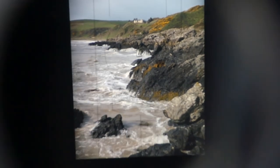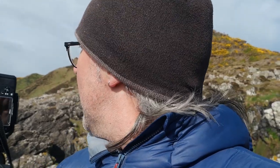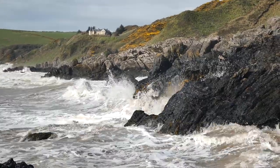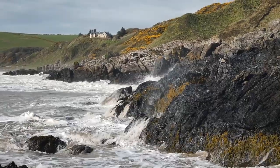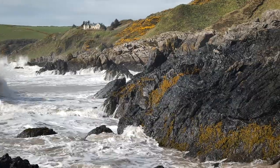But in this shot, I've managed to compose the image where I've got the things I think were interesting: the rocks, the sea, the house in the distance, the gorse, which adds a splash of colour, and the old, what looks like a derelict house up there. So I've got everything I need. I tend not to go for wide angle shots. I really want to focus on the waves hitting the rocks. That's the key thing.